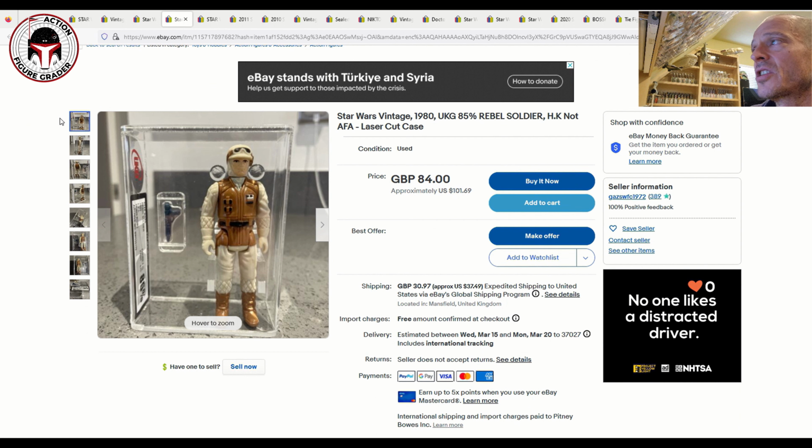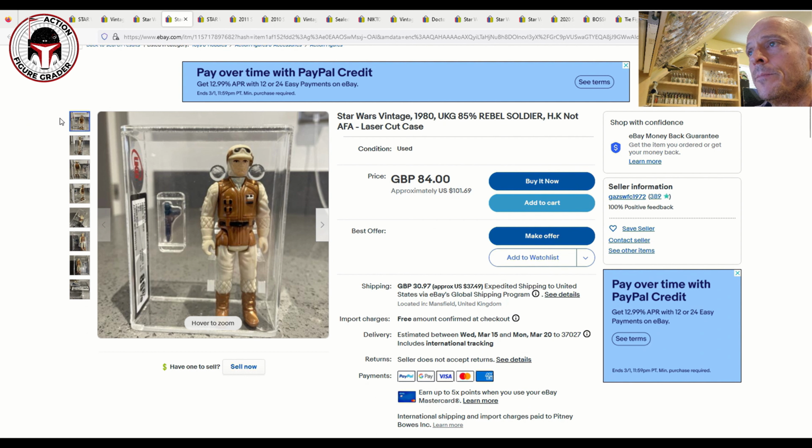Next up, same seller also has a UKG 85 Rebel Soldier, Hoth Rebel Soldier. This is the Hong Kong variant, graded UKG 85, as I said. 84 pounds. That's a pretty good price as well, and it's also make an offer. So I think both of those are worth checking out. And again, that same seller has a number of different examples for sale beyond just the ones I'm showing here.